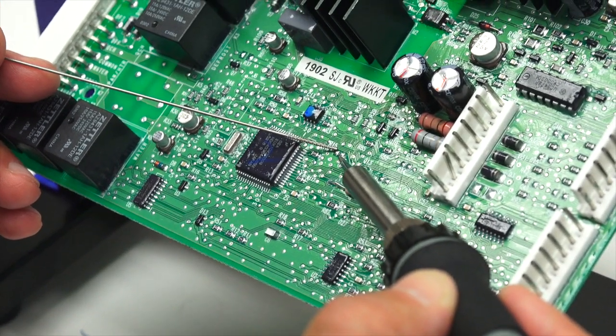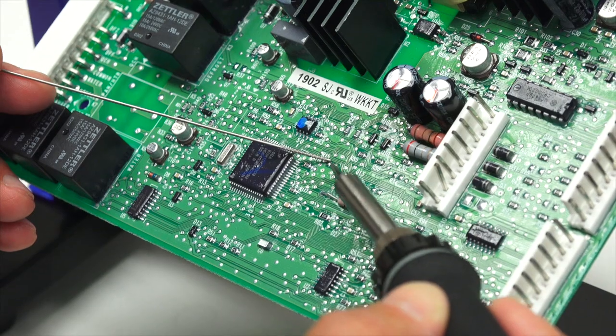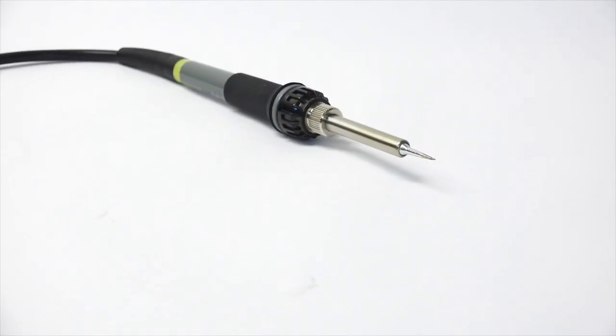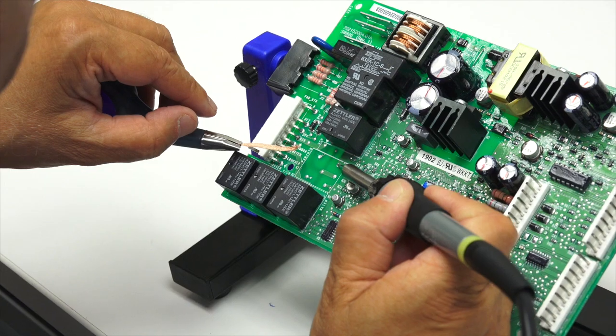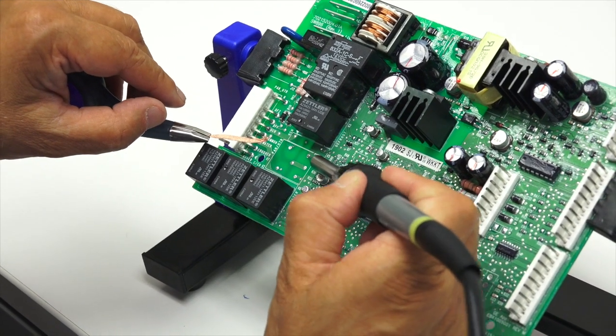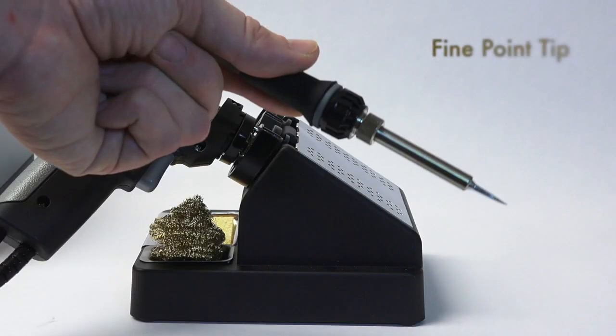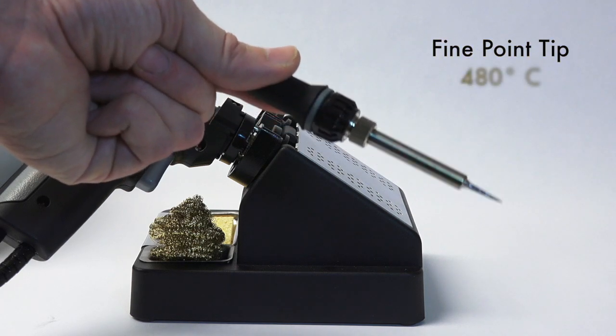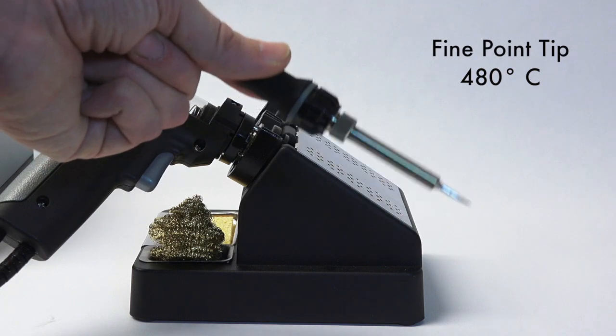Suitable for manual mounting and reworking of SMD components, audio equipment, RC hobbies, and more. The soldering iron features a ceramic heater, allowing the tip to heat up quickly and maintain the desired temperature. The soldering iron features a replaceable fine point tip and heats up to 480 degrees Celsius in a few seconds.